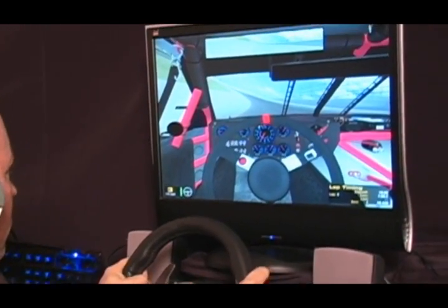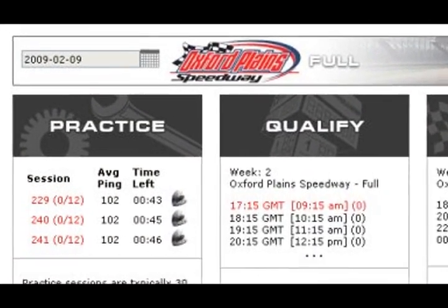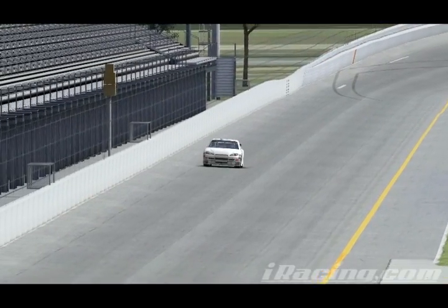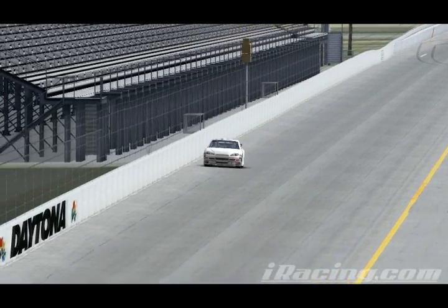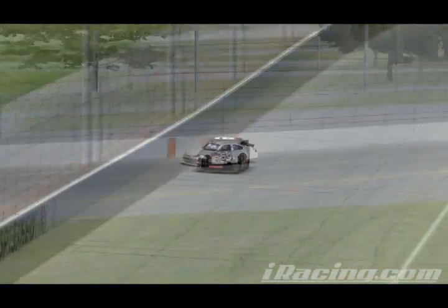Also added to the sim is the new open practice sessions. The sessions have grown in both length of up to an hour and a half, as well as allowing for 64 drivers at a time. This is making for more crowded and fun practice sessions. Darren was in a practice session last night with over 30 people.